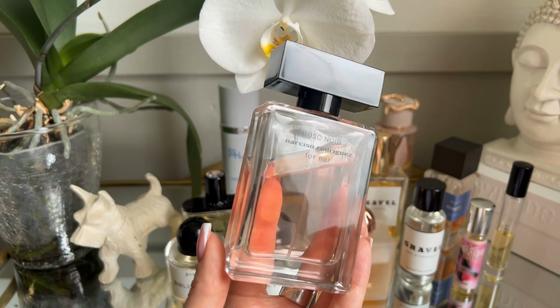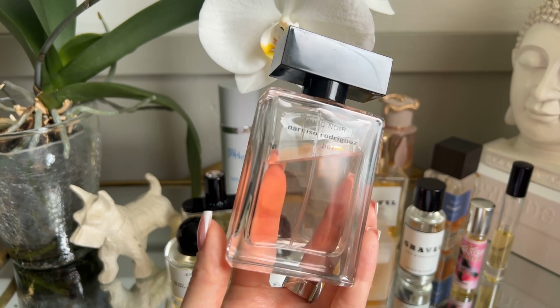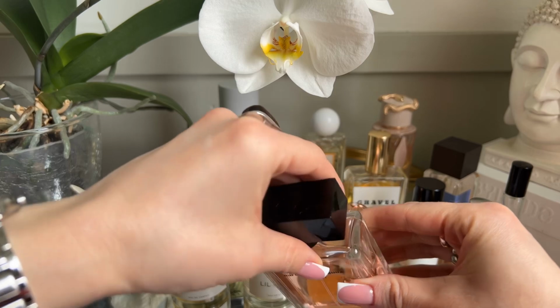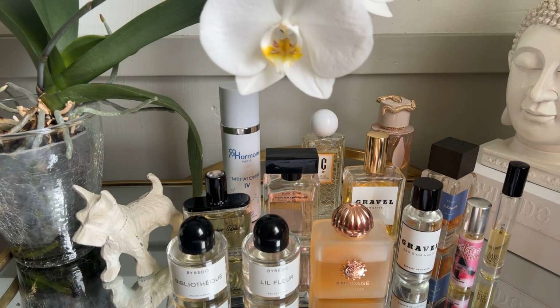Maybe not as strong as the first creations by the brand, but it kind of gives the idea that it is sort of a skin-like musky scent. But I would like to say, be careful with it, because though it seems to be sort of a skin scent, if you overdo it, if you overspray, you can actually choke someone. I know that I accidentally have oversprayed it and it's been way too much. So just be careful with it. It's still a Narciso Rodriguez scent, so musk is there.